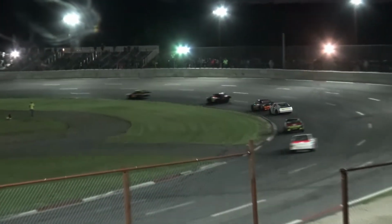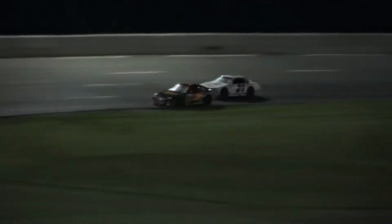Burnett still putting down some fast laps. Ran the fast one of 17.65 last time, does even better, 17.51 that time. 77 mile per hour average around this track. Got a little over a half a second lead now on Ryan Hayes.